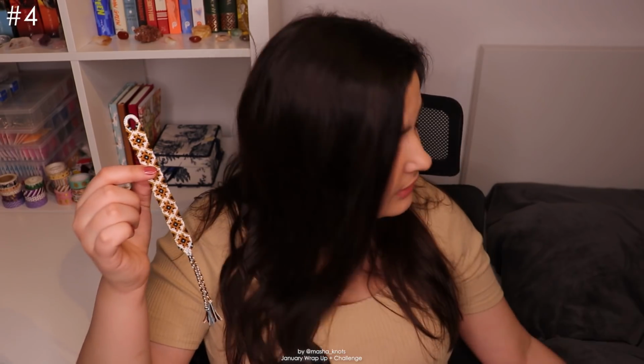Some of you guys get really annoyed when I don't call colors the way that you see them. It looks like a sort of light brown to me. In any case, I'm really happy with this bracelet. I think it turned out really cool. I'm also loving how the second one is turning out with the one which is doubled.